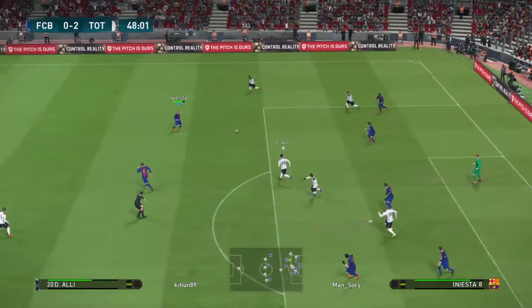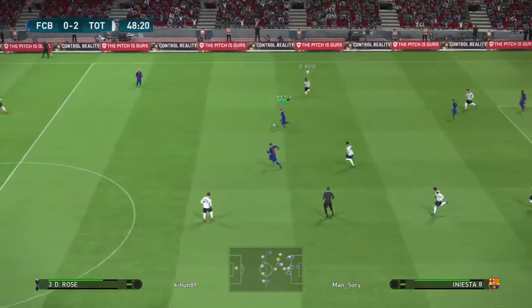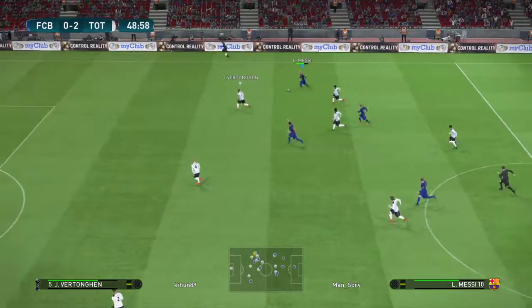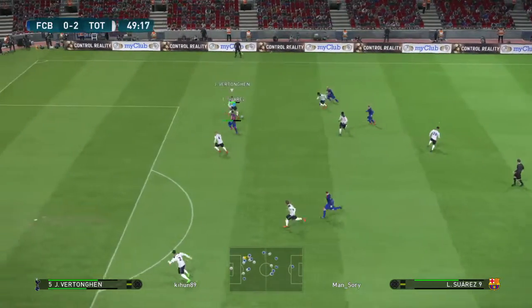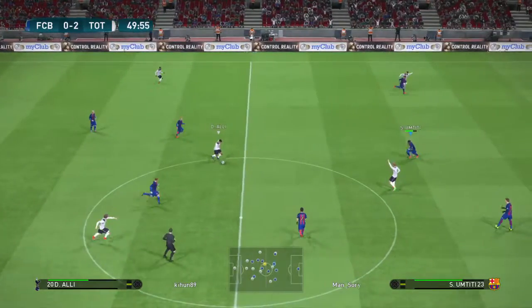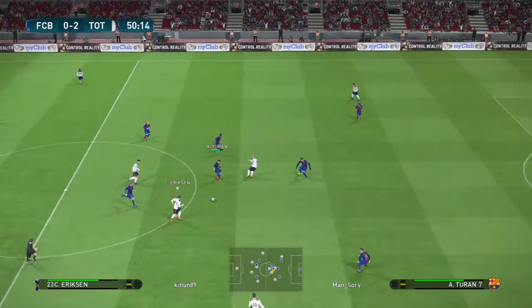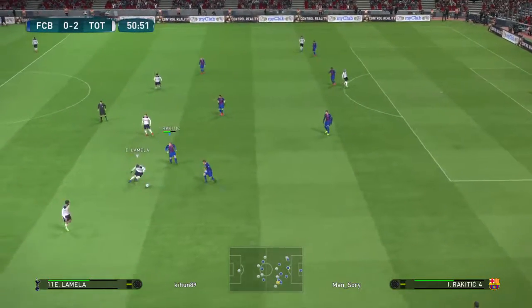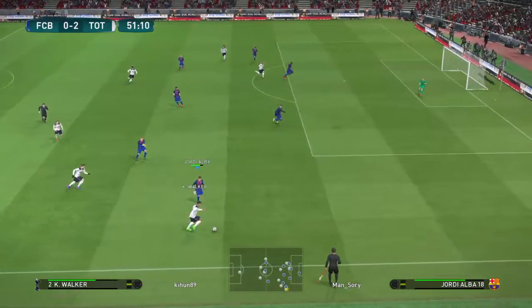It's a brilliant interception. That was one quality pass away from being a very decent chance. Looked very promising. Yeah, I think the problem there was that the pass was telegraphed. An easy read for the defence. Eriksen. Lamela. With the ball through. Walker.